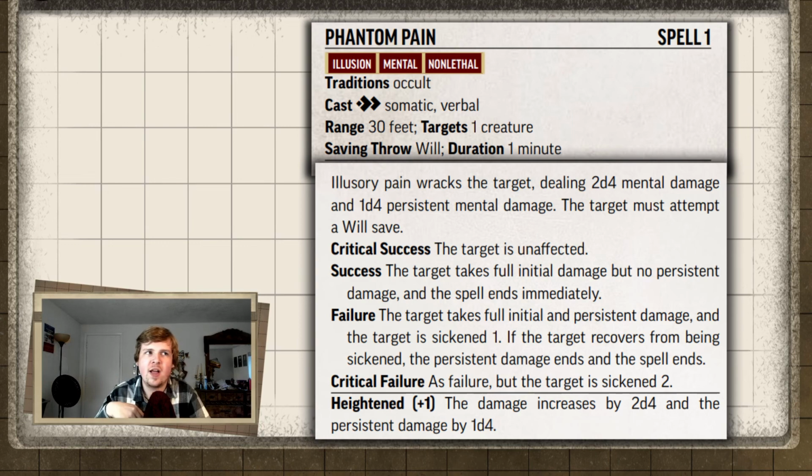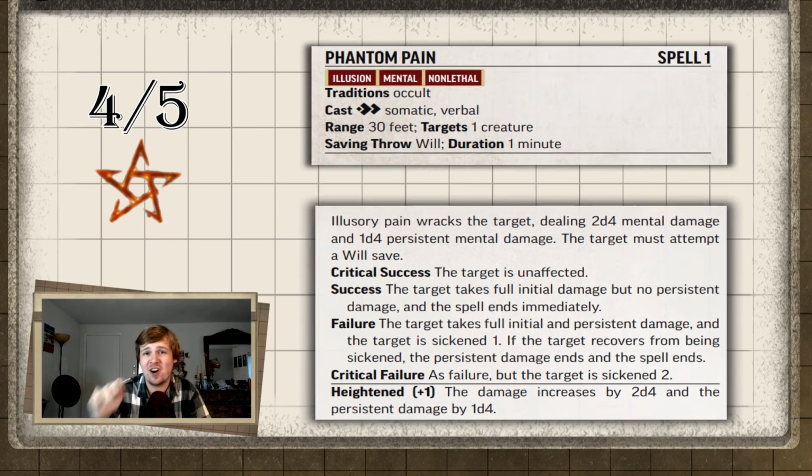But great spell. Every single spell slot you upcast it increases the damage by 2d4 and the persistent damage by 1d4. So if you're casting this as a 3rd level spell, you're dealing 6d4 plus 3d4 persistent and still inflicting that Sickened. This is a nasty spell. I love it. 4 out of 5 stars.